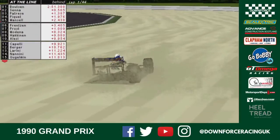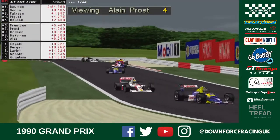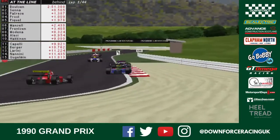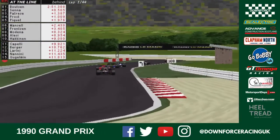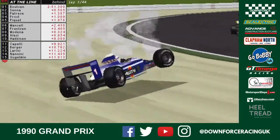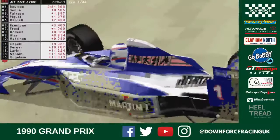Prost has had a big accident in the Brabham, and his race is over. We have to see how he did that. But Alain Prost in the Brabham, he's having a miserable 1990 season. He's barely got a point on the board this year. So let's see what happened. He just loses the car completely. Airborne, big shunt, and a big accident for Alain Prost.